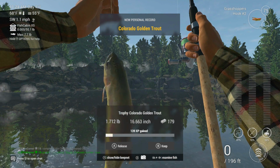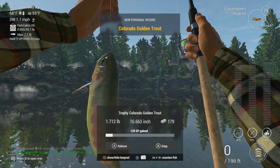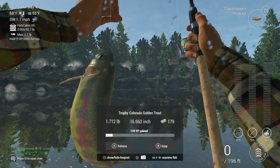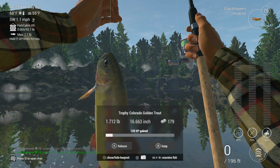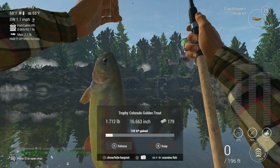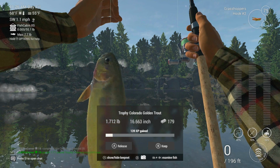Oh, hello. It's a trophy Colorado golden trout. 1.7 pound, which I think is on the smaller end, because these can obviously go to unique. 179 bucks, 139 XP. That is insane for such a small fish. And that put up a massive fight. Like, that fight was amazing. For such a small fish, that was incredible. So we're going to keep him, obviously.